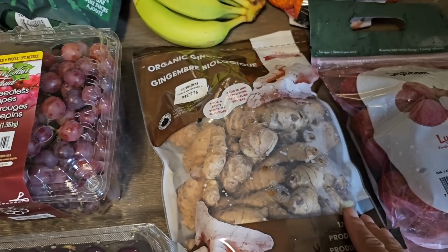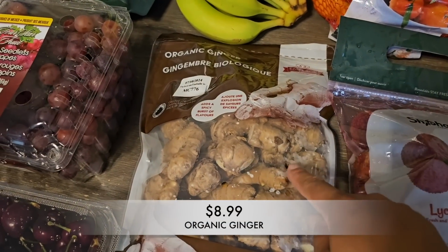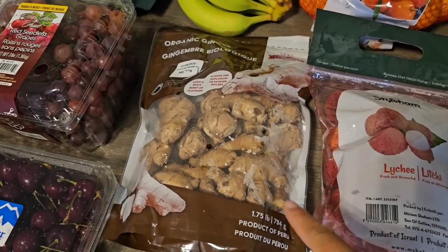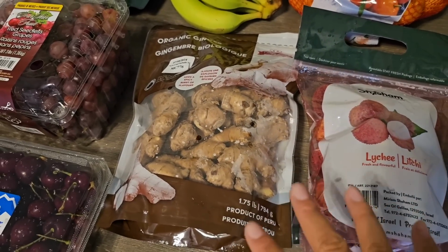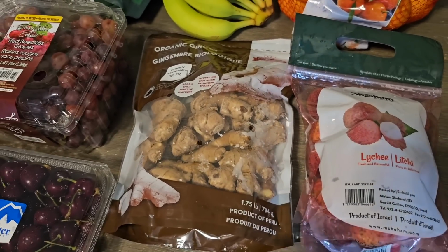I also picked up some organic ginger. It's been really hard to find this, so I'm glad that it's here. I'm going to store that in my fridge and ensure that we go through it. I might even throw half of it in the freezer just to preserve it even longer. But organic ginger is really good, so went ahead and picked that up.